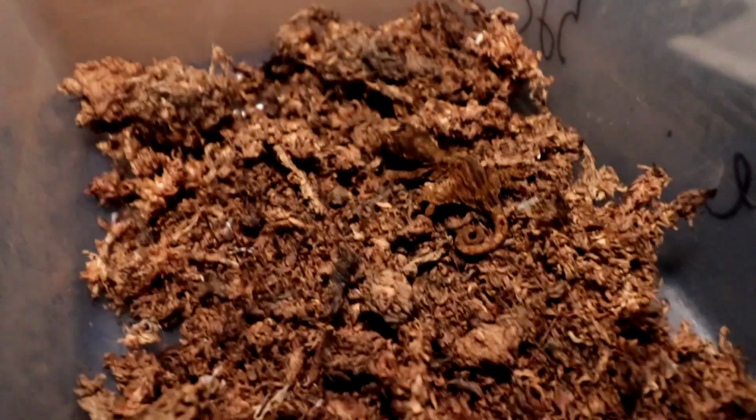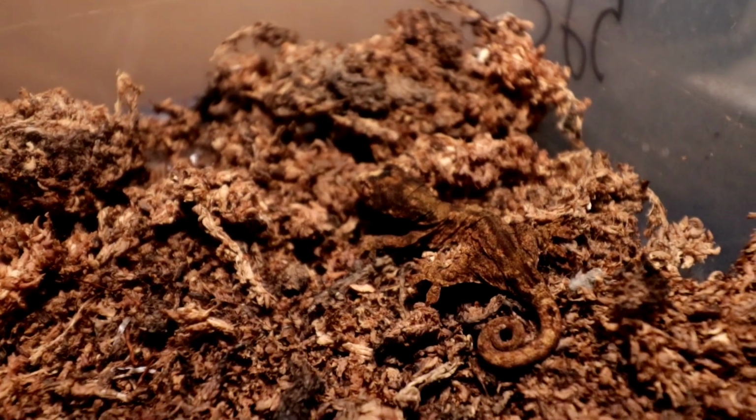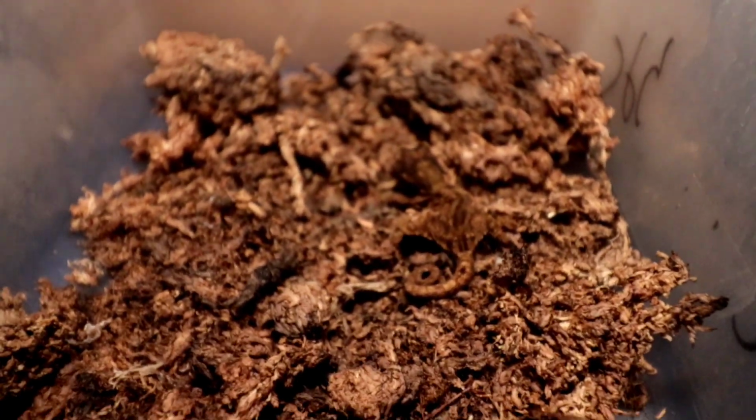Look at that, you can barely tell where he is, but this is one of our Chihuahua gecko babies. Look at the camouflage of this guy. This little one seems to be taking after the mom pretty much completely with their color pattern.